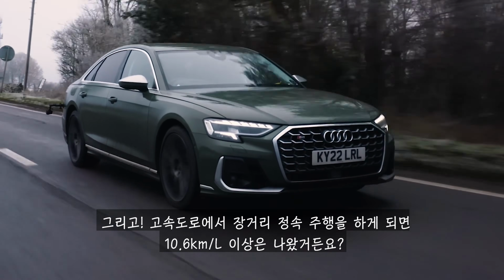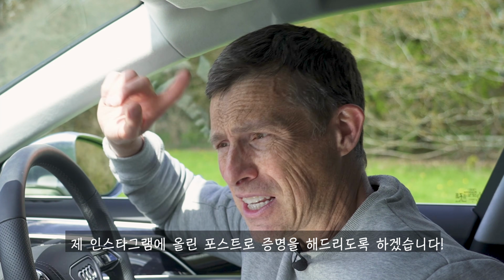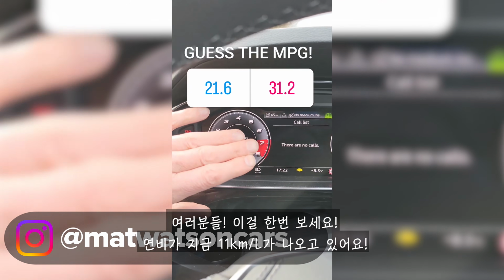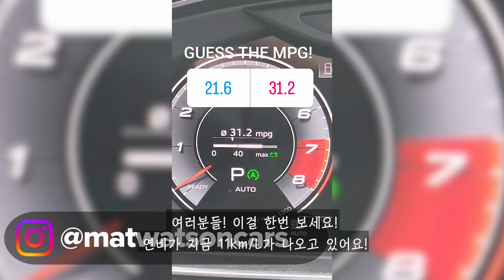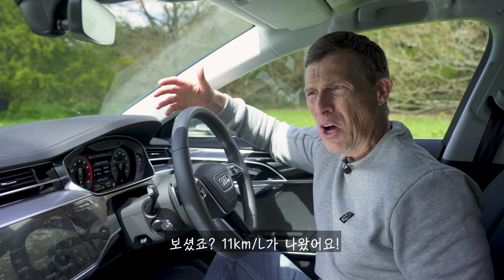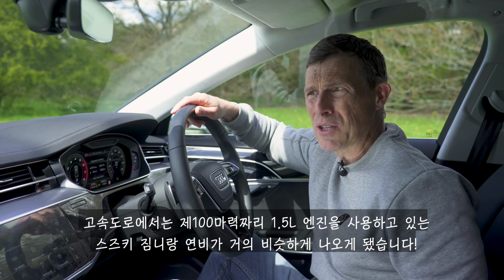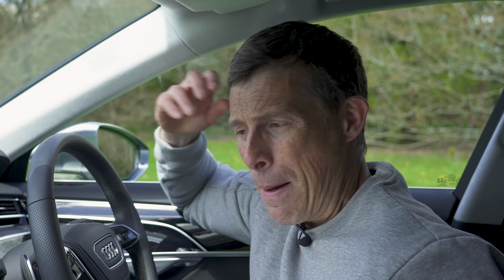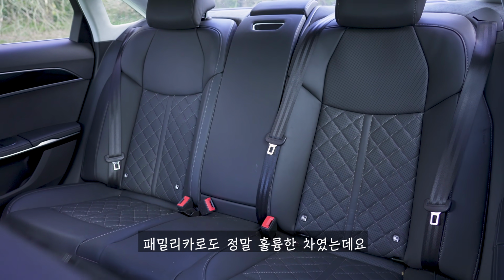Also, on a long run on the motorway, I've been able to get over 30 miles per gallon, as this clip from my Instagram account proves. Have a look at this. 31.2 miles per gallon. See? 30 miles per gallon on a run. It's pretty much as efficient as my Suzuki Jimny with its 100 horsepower 1.5 litre engine on the motorway. Wow.